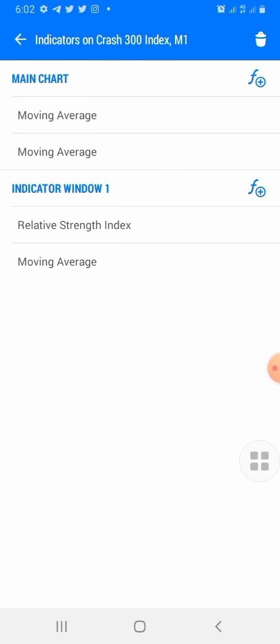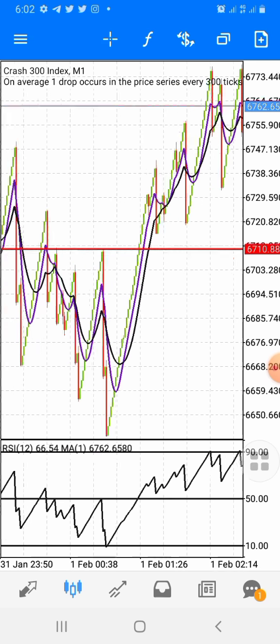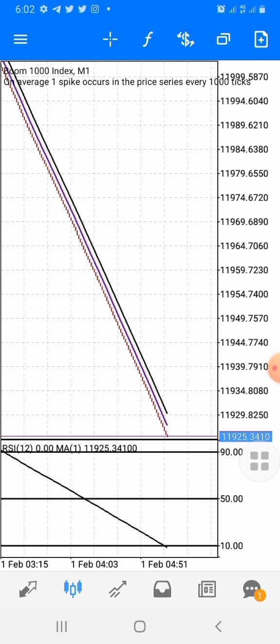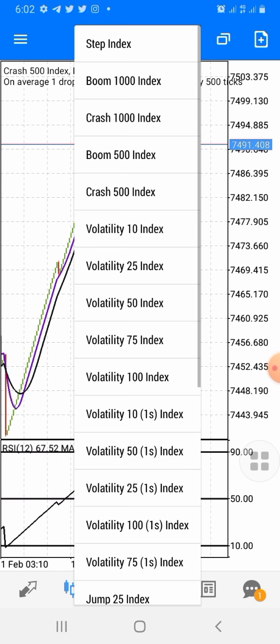Once you are done, you will see something beautiful. You will see your screen as beautiful as this. This is the beautiful screen you're going to see. So try it out right now and let us see how effective it is. Give us feedback as soon as you have tested them.